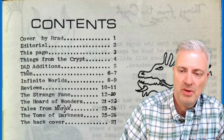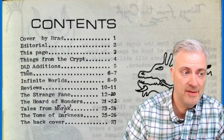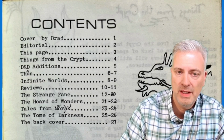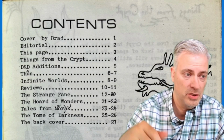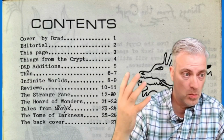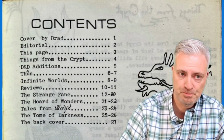Thun continues a look at their home city, which is quite good. They give more details about more parts of the city. Infinite Worlds is a discussion of planets that they've created for use in a Traveller or other sci-fi game. It's just a description of a world they've made up. They talk about the atmosphere, what kind of things are on the world, and so forth.